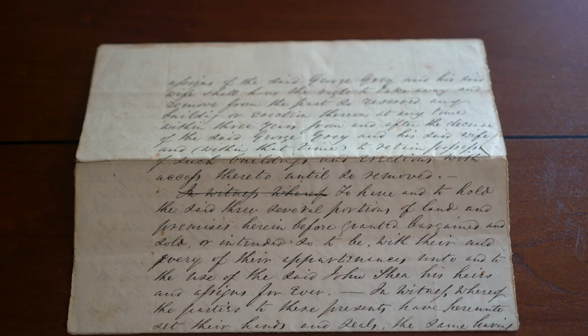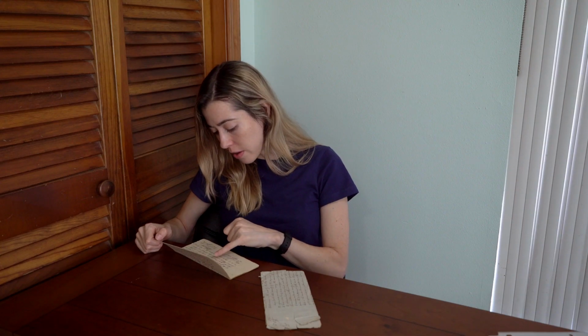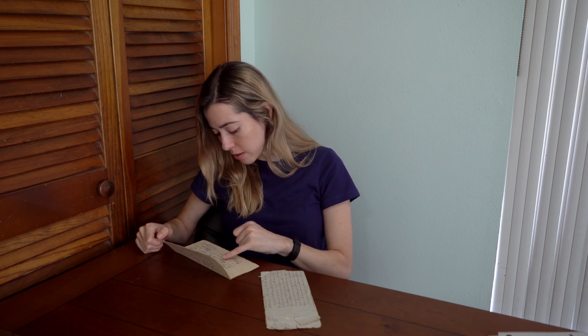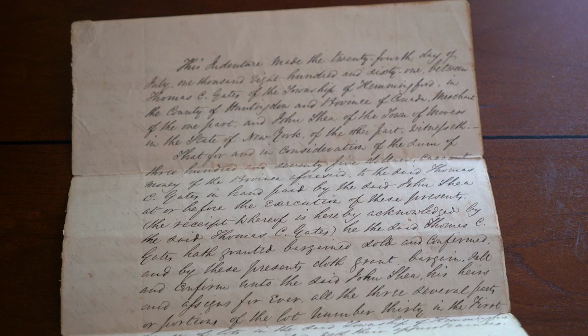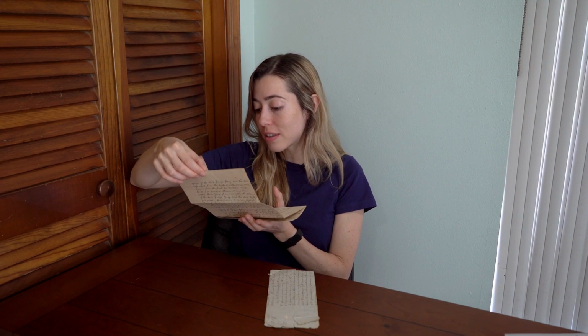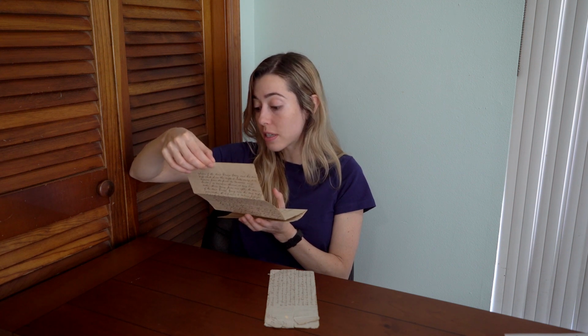They use the long S still here, I see. Assigns. Signed, sealed, and delivered in the presence of John Perry. I certify that John Perry, one of the witnesses to the foregoing deed, came before me and made oath that his signature. This seems to be sort of like an old notarization. Okay, this is the beginning. This indenture made the 24th day of July 1861, that for and in consideration of the sum of $375, something money of the province aforesaid.